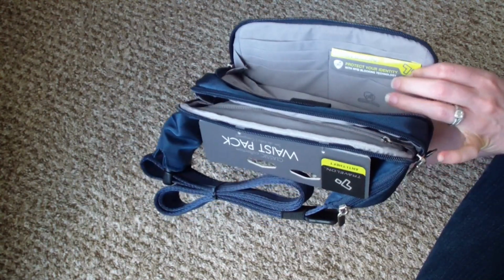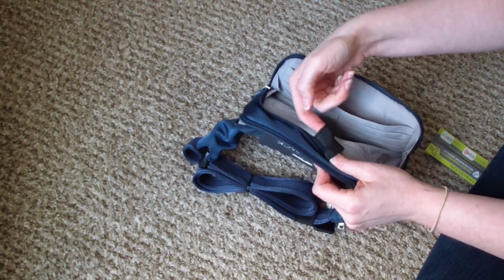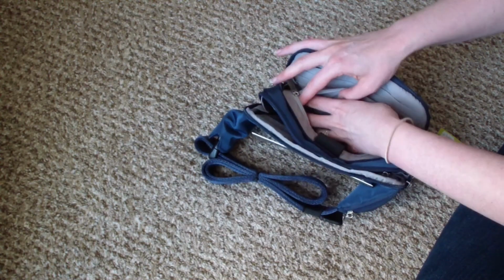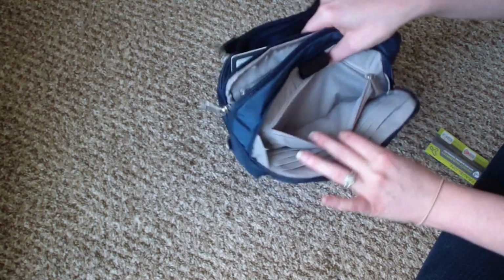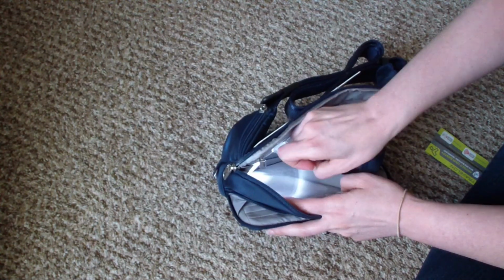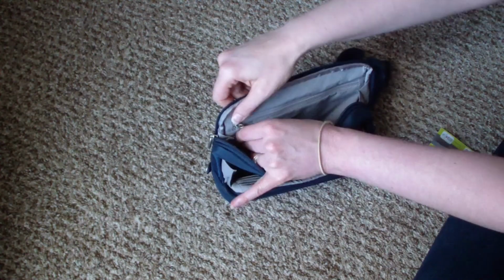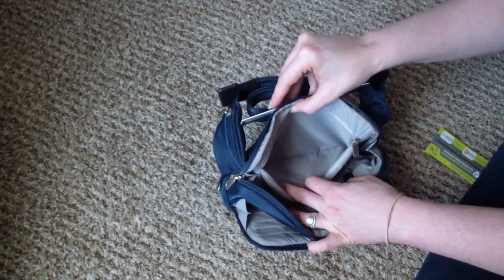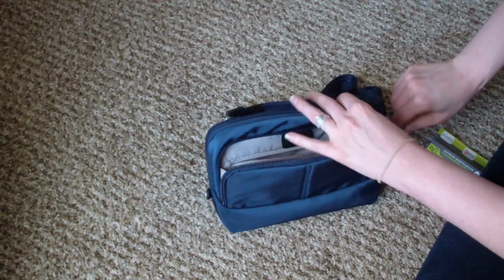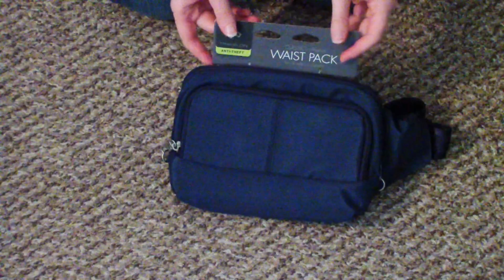Also has an RFID blocking pocket too. So for any chip-enabled credit cards, you could stick those in there, not worry about it. Place for a pen, lots of zippered pockets inside here too, so you can keep things concealed or just contained however you want. And then I love that the big pocket has a built-in flashlight. So convenient, especially at nighttime at Disney. So nice. And then it also has a great zippered pocket back there as well. And let's give this a whirl and see how much stuff it will hold. I'm pretty excited about it.